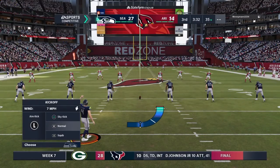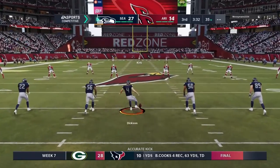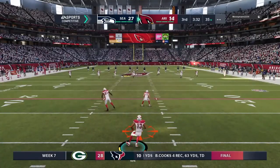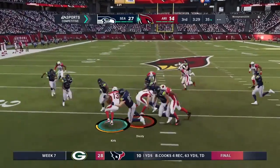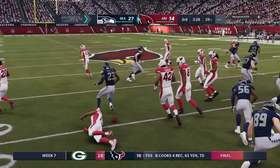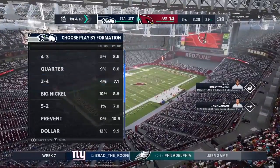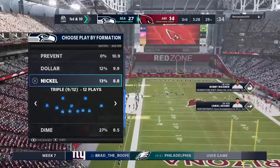The kickoff for Seattle. So they'll get another shot on offense following that pick 6. And now the kick is away. Taken from about the 12. And it's a pretty good return here as he'll get this up to the 29. The Cardinals take over 1st and 10 at their own 29-yard line.